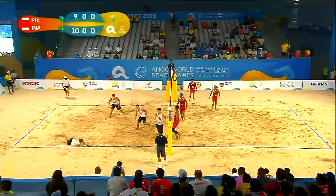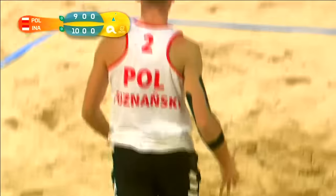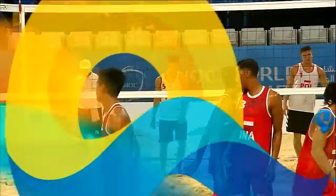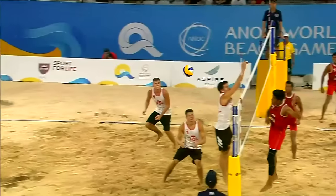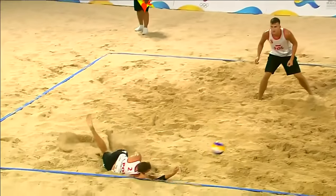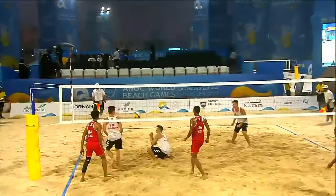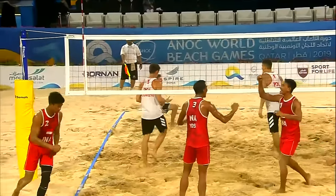Now Rendy, he hasn't had too much to do. Oh, they've kept it alive. And it will be Indonesia at 11-9 at the side switch. Rendy really unleashing his power. We're always getting the little Rendy celebration.